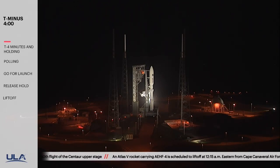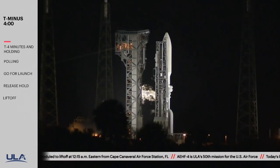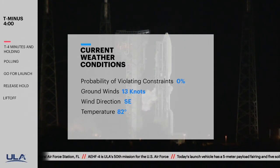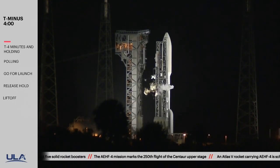Jessica Williams, the 45th Space Wing's weather officer, recently briefed the launch team on current weather conditions here at Cape Canaveral. The probability of violating launch constraints is 0%. The ground winds are 13 knots out of the southeast, and the temperature is 82 degrees Fahrenheit. So the weather is within the launch commit criteria and looks favorable for the planned T0 of 12:15 a.m. Eastern.